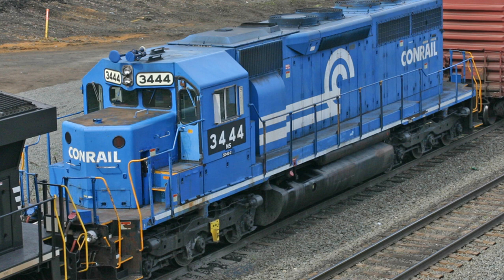Following the split, the SD40-2 fleet, along with Conrail's other locomotives, were divided. Unfortunately, the specific amount of how many each railroad got remains unknown, as I couldn't find any sources that actually said how many they each got.